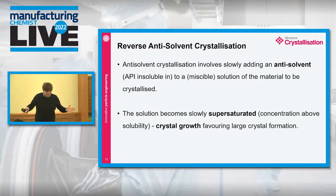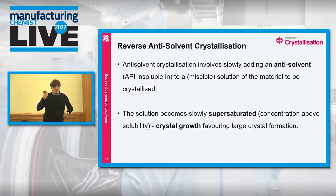So what is anti-solvent crystallization? That is essentially where you have an anti-solvent, which is something that your material is insoluble in, and you add that to your API dissolved in solvent. The idea is that the more anti-solvent you add, supersaturation would slowly occur and you would slowly get precipitation of your crystals. The problem is that this technique tends to result in slow supersaturation, which tends to favor crystal growth, giving you larger crystals.